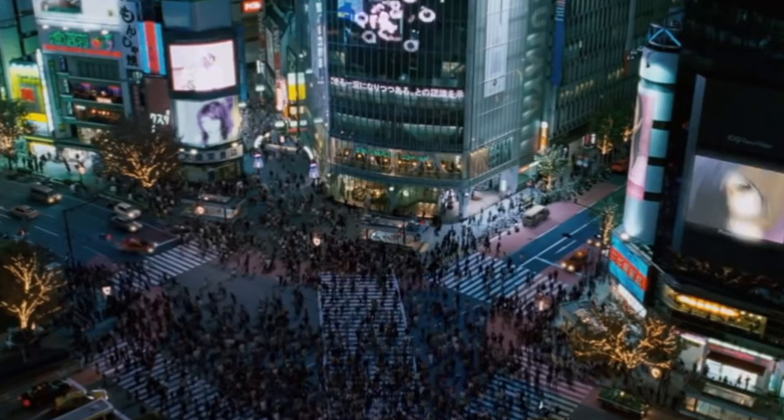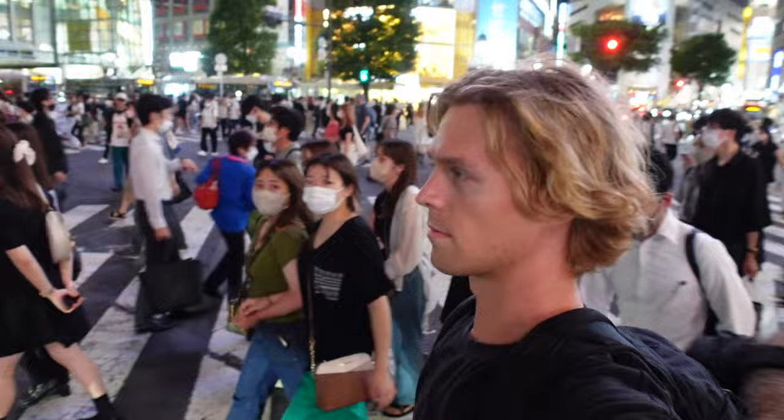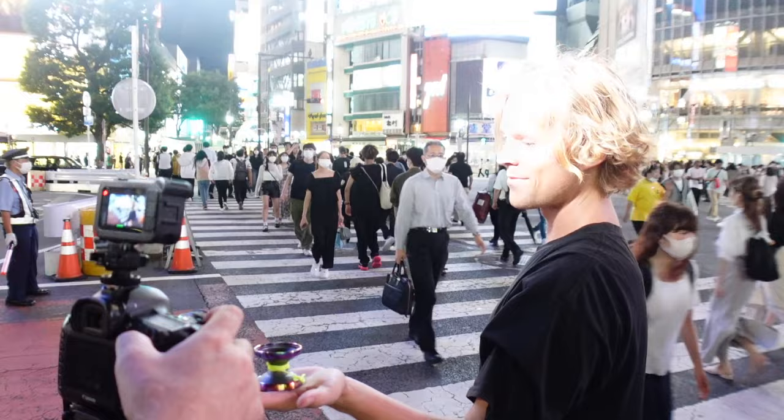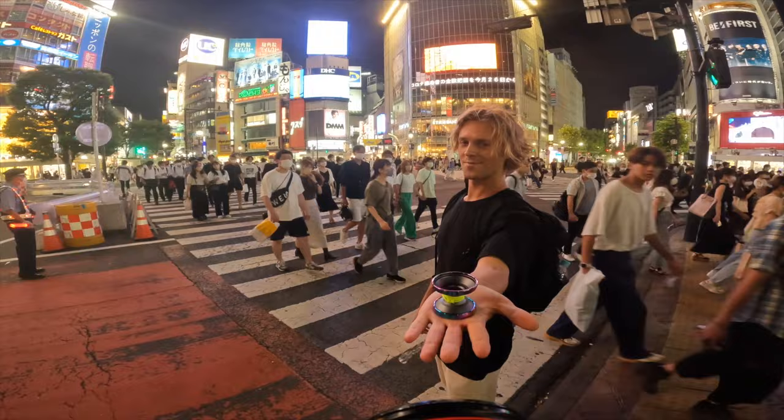You may know it from this famous scene in the movie Tokyo Drift. Over 2.4 million people cross it every day, so I had an idea to do a long exposure photo that would capture all the motion of this organized chaos. A little bit higher. 3, 2, 1. It looks so good, but okay. The yo-yo's blurry. The issue with the photo is I have to keep my hands so still because it's a long exposure. I think that's the one.